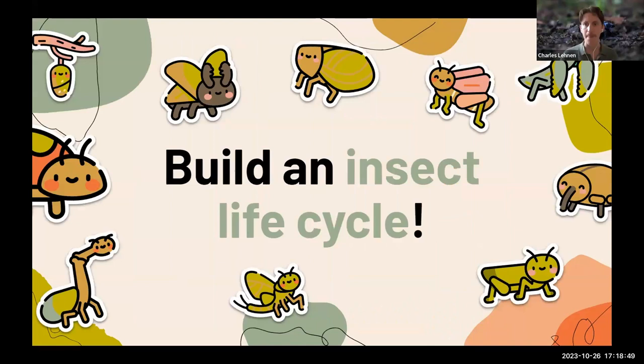Yay! All right, you guys did so amazing with the insect cycles. So now we're going to make our very own insect life cycle with Mr. Lingen. Okay, Wonder Kids. So let's build our own insect life cycle. So take out your entomology bags.